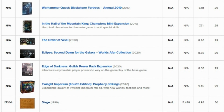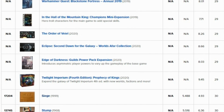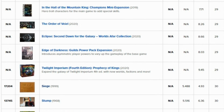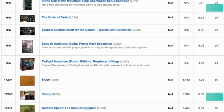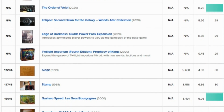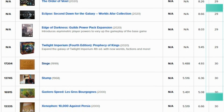This is most noticeable when we look at the games with 30 ratings. Now, back in 2004, 2005, the developers decided that a game would not receive a geek rating or a ranking unless it had 30 votes. So we can go and look at these games with 29 votes with no geek rating, and then we hit these games with 30 ratings which start to present a geek rating, and in some cases maybe a rank.